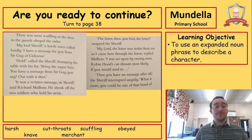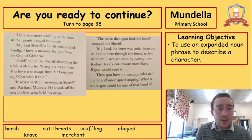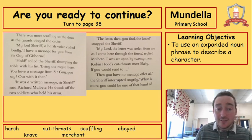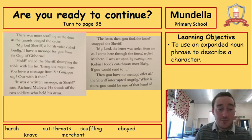Okay, page 38. There was more scuffling at the door as the guards obeyed the order. "My Lord Sheriff," a harsh voice called loudly, "I have a message for you from Sir Guy of Gisborne." "Hold!" called the sheriff, thumping the table with his fist. "Bring the rogue here. You have a message from Sir Guy, you say. Out with it then." "It was a written message, Sir Sheriff," said Richard Malbeat.